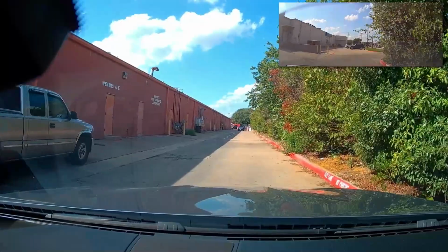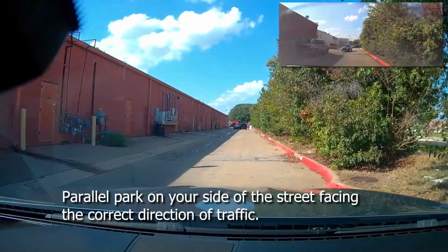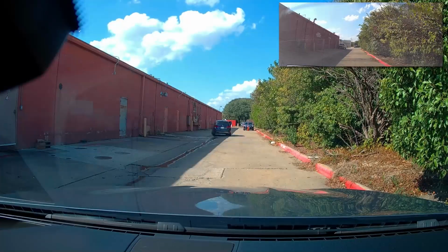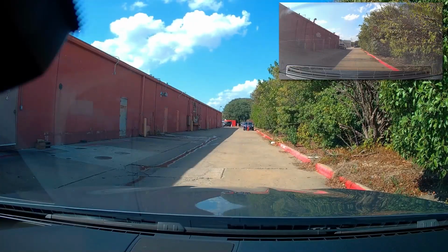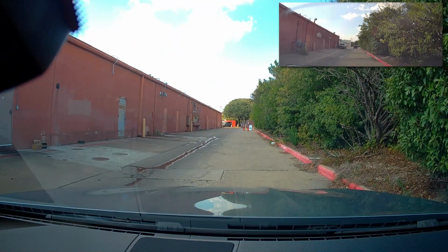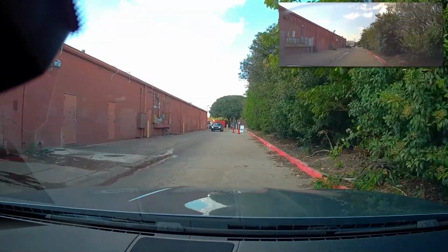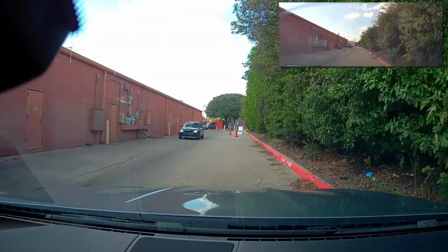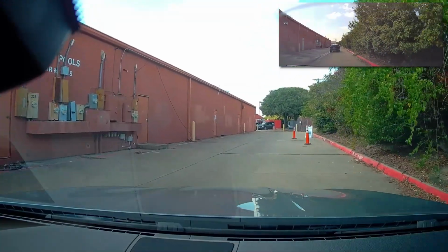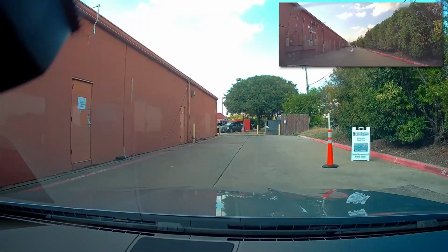Is somebody actually trying to parallel park backwards? They really are. Look at that. Alright, go parallel park. He did exactly that. His back tires were up against the curb here and he was facing the building. I looked at him and I said, really? Parallel park.